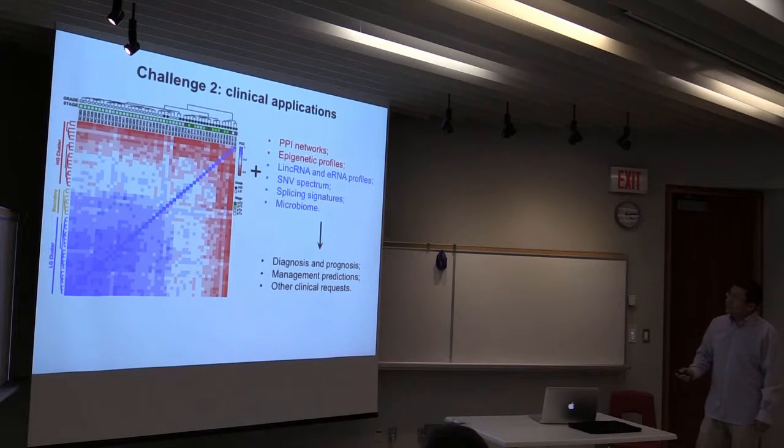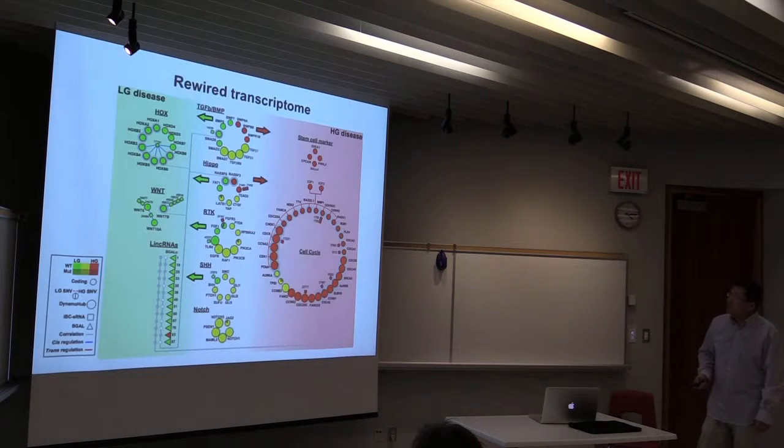This could include the protein-protein interaction network and epigenetics profiles. All of this labeled red is a publicly available database. And then you can also get information from the RNA sequencing results, like lncRNA, eRNA profiles, SNV spectrum, splicing signature, and also microbiome. Integrating this information with the coding expression profiles can help to improve the diagnosis and the prognosis, and also can predict the management of the patient, and may answer some other clinical requests.